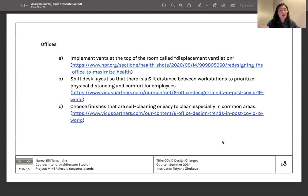or utilizing maybe the conference rooms for some of the employees so that there are fewer people in the same area is another solution. And checking in with employees to make sure that they're comfortable. I think that's also very important, particularly in this office environment. Another thing is to choose finishes that are self-cleaning or easy to clean, especially in those common areas, so that regular cleaning is easy and there's no issue with maintenance.